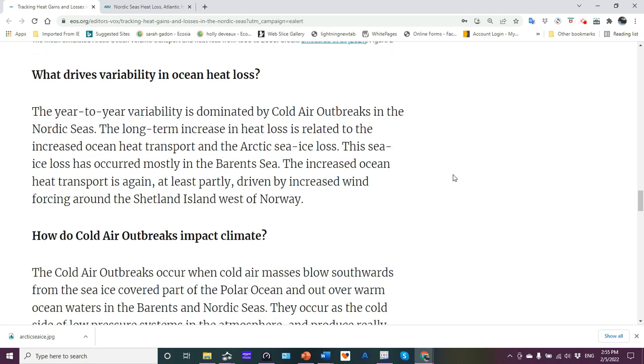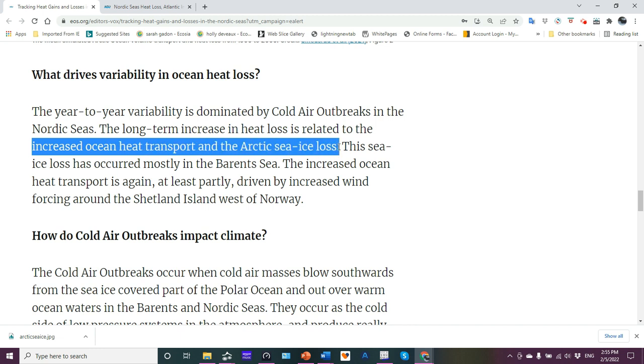The next question is, what drives the variability in ocean heat loss? The year-to-year variability is dominated by cold air outbreaks. They actually abbreviate it CAOs. Seriously, they do. In the Nordic seas. The long-term increase in heat loss is related to the increased ocean heat transport. This is important. And Arctic sea ice loss. Okay? The long-term increase in heat loss is related to the increased ocean heat transport and the Arctic sea ice loss. And you've heard me discuss this with you countless times before, but this is an important principle, and it needs to be remembered. This sea ice loss has occurred mostly in the Barents Sea. The increased ocean heat transport is again at least partly driven by increased wind forcing around the Shetland Islands west of Norway.